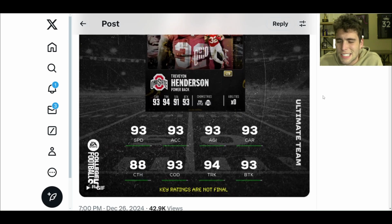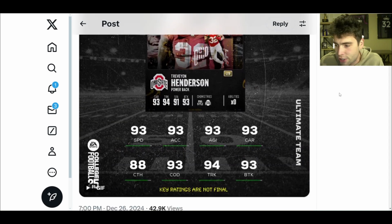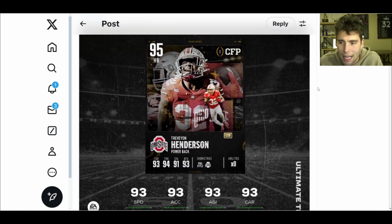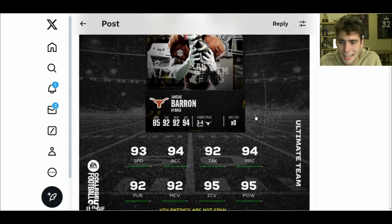Then we see Treveyon Henderson, power back. Yikes, power backs run so weird in this game. 93 speed, 93 acceleration, 93 change of direction, good carrying, trucking, and break tackle is solid as well. He's a fine card. I just wish he wasn't a power back. I'm glad we're getting Treveyon Henderson because we saw Judkins really early on this year, and he was good for a very long time. Glad Treveyon Henderson is now in the game, and I expect this card to be a really solid card for your specific squad. Problem is, he's a power back. And again, a 95 overall with 93 speed, really at this stage, is not ideal.